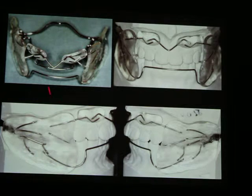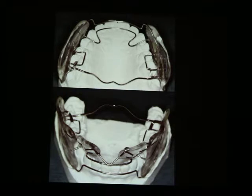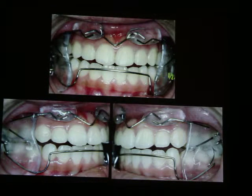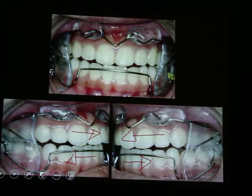So I gave her this kind of Frankel 3 appliance for retention. It's like an active retainer. So what you try to do is to stimulate the maxilla in an anterior direction, yeah, and the opposite for the mandible, yeah. Avoid any excessive growth of the mandible. It's working very well, I think, especially for this type of malocclusions, class 3 malocclusions, yeah.